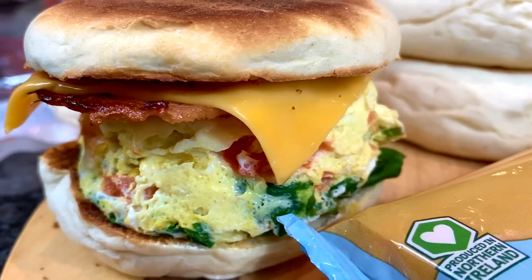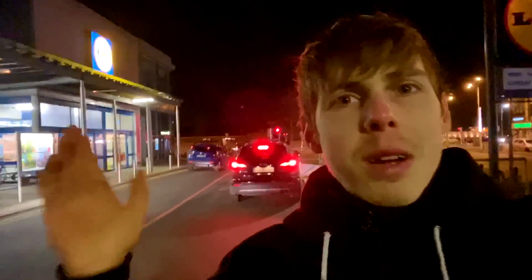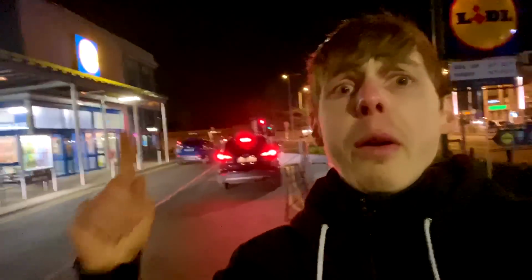So yeah, let's move on to the next recipe, and that is going to be another staple, something savory, and that is a breakfast McMuffin, albeit much cheaper and of course macro friendly. So without further ado, let's go back again to get the ingredients. And for this recipe, we are in the motherland numero uno.